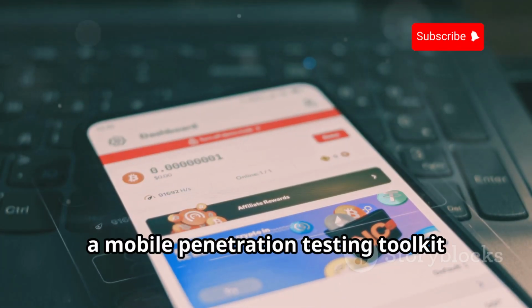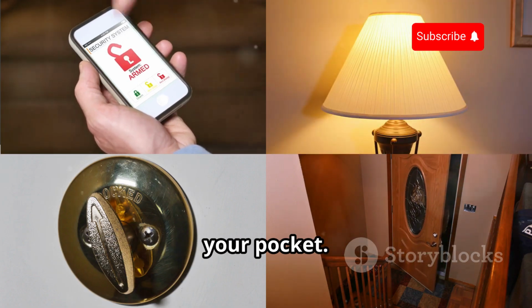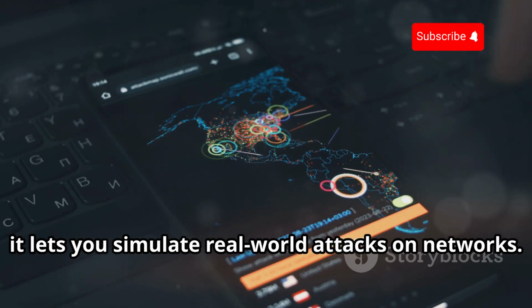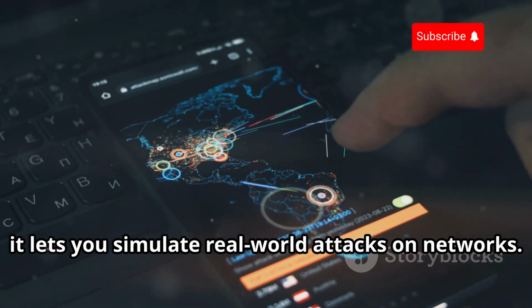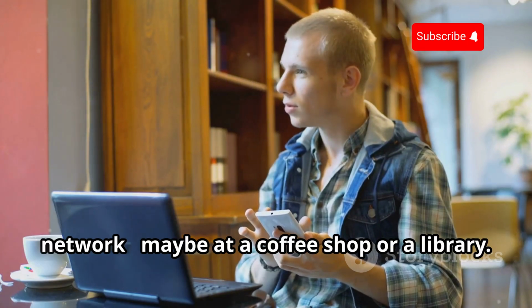Next up is zANTI, a mobile penetration testing toolkit that's like having a security audit lab in your pocket. This app is a favorite among security professionals and ethical hackers because it lets you simulate real-world attacks on networks. Imagine you're connected to a Wi-Fi network, maybe at a coffee shop or a library.